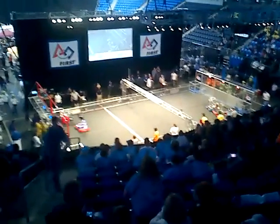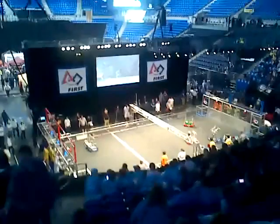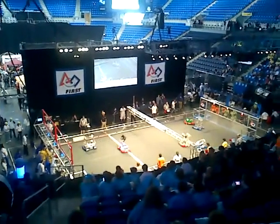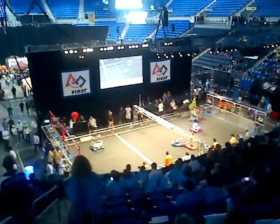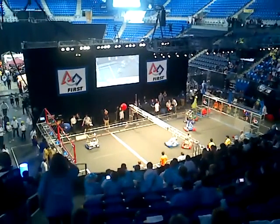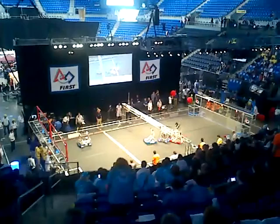Could be an interesting match, everybody. We'll see who can beat the teams. Those people in the background in the white shirts are the judges, as they throw the balls back and forth to be fed in by a human player. This is going to be an interesting match.